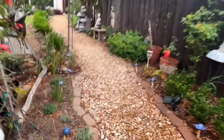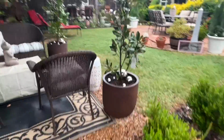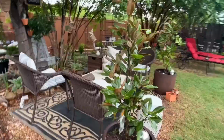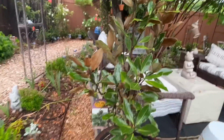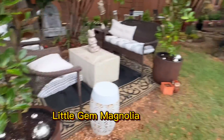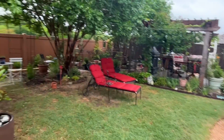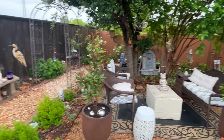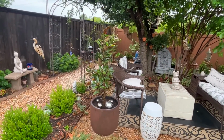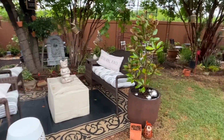Oh, let me go back for a second. I didn't talk about it's raining and I'm trying not to make this too long. So I put two trees in these pots. These are little gem magnolias. Look, I'm running out of space. Obviously, I can't do too many more trees back here. I should count how many trees I have because it's a lot of trees out here, but I love it. So I put those there in pots and I'm going to be putting some flowers in to underplant it.